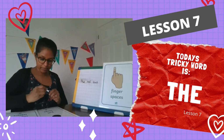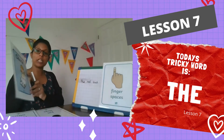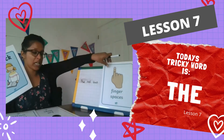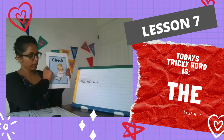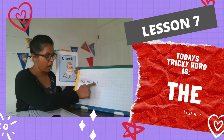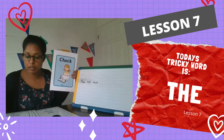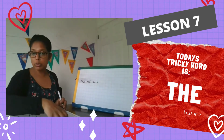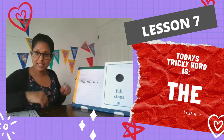Okay, now, one last step that you must do is check your sentence. So you must check it before you do one more thing. Check it. The red bus. Does it sound like the sentence we started with? Yes, it does. There's one last rule that you must do when you finish a sentence.